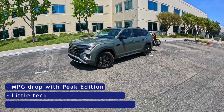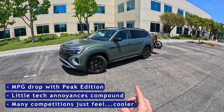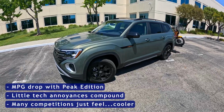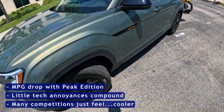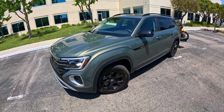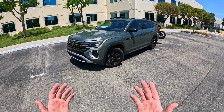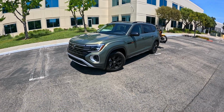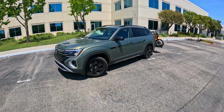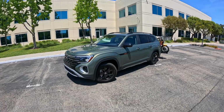I wouldn't be surprised if we see something like a Tiguan Peak Edition, maybe even a Taos Peak Edition, I don't know. But what it means is that it gets you some styling bits, some badging, and also some highway all-terrain tires that did decently well in some of our mild off-road testing. It doesn't get you any sort of skid plates or extra suspension changes or ground clearance like you might get on something like a Subaru Wilderness or the Nissan Pathfinder Rock Creek.